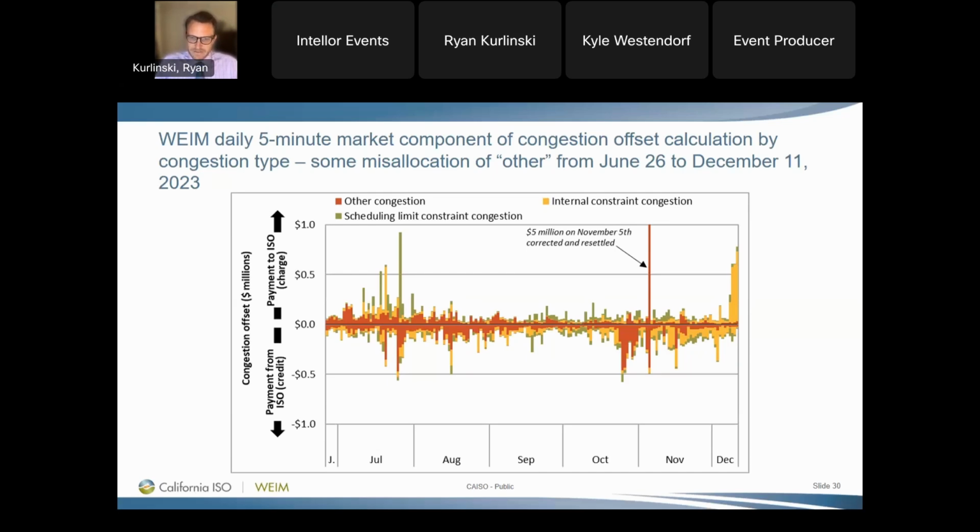The red bars in this graph, because again, this implementation error was only in the 5-minute market, and it was only on WEIM transfer constraints. It was not for the green bars, which is the scheduling limits. It was not for the yellow, which is the internal constraint congestion. It's just the WEIM transfer constraints, and we estimate that the total amount of these congestion payments from these transfer constraints in the 5-minute market was about $12 million in payments to the ISO. The positive side, red bars, was about $7 million. So the total maximum error could be about $19 million.